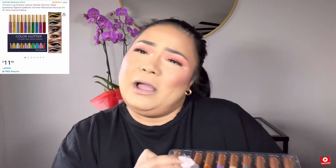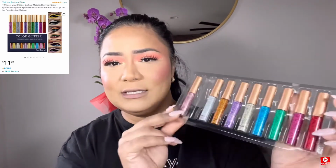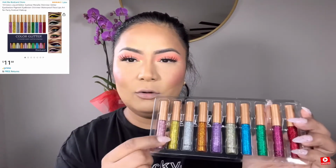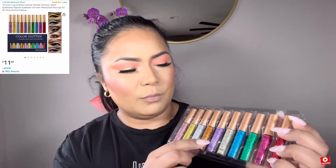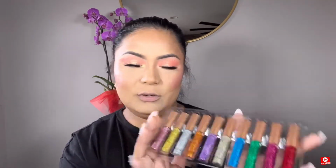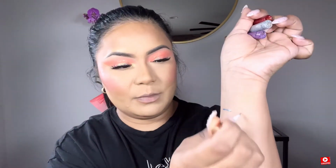So, let me say the colors so you can see them. Why am I missing one? Oh, because it's the one that I was using. It's pink, gold, silver, kind of like bronze, purple, gold and silver, blue, green, kind of purplish, and red. So we got all these colors. I'm gonna try this silver, the purple, the red and the blue for y'all. Let's start with the blue one because it's the most colorful one. Can you see? So yeah, they do have pigmentation.